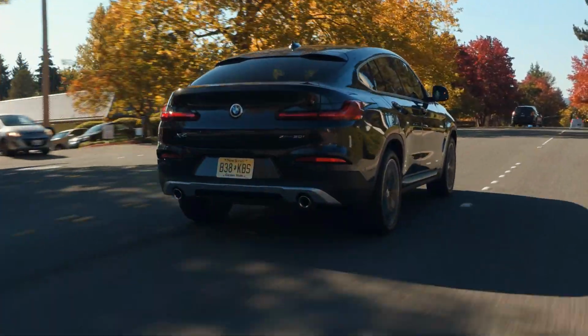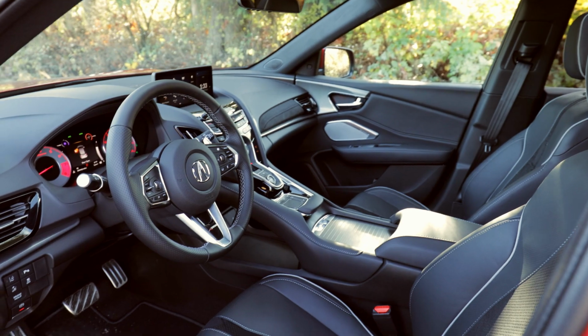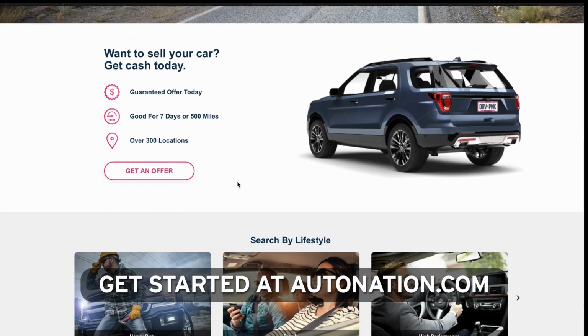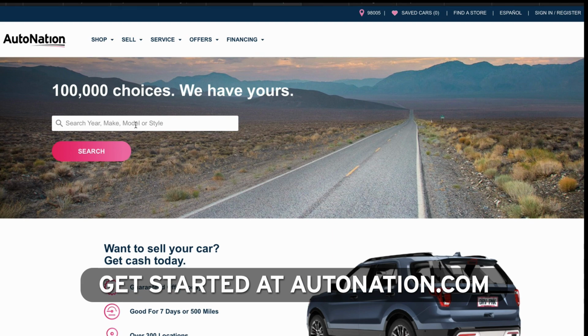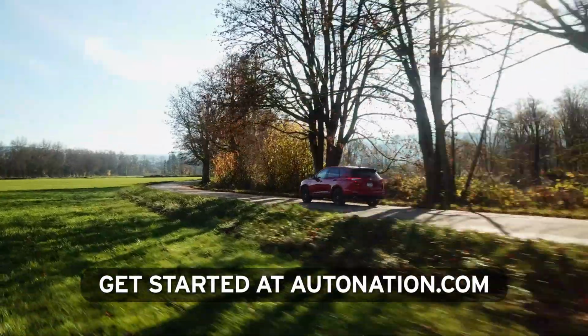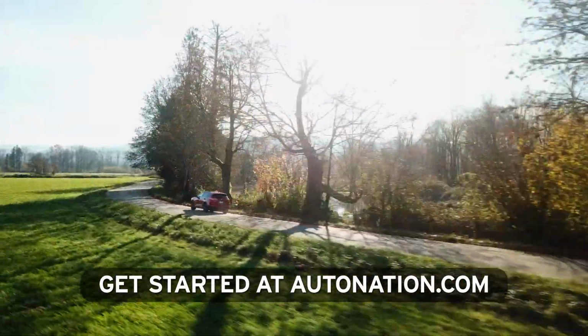Overall, this is a tough choice, but we think the Acura's roomier cabin, great safety scores, and more affordable price give it the win. Of course, you shouldn't buy a vehicle without a thorough test drive, so if you're deciding between the BMW X4 and the Acura RDX, visit AutoNation.com to find a nearby dealer.